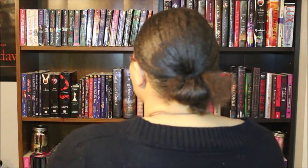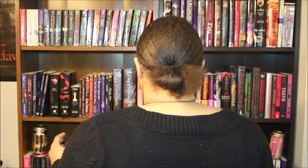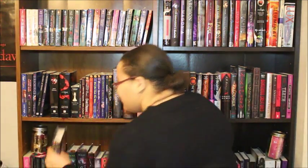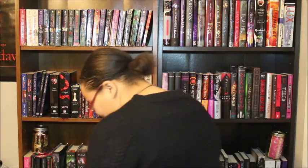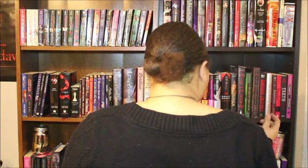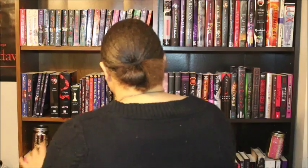Okay, first book in the series, Twilight. Second book in the second series, Crown of Midnight. A blue book. Blue. Ooh. Diamonds in the Rough. A book that has 7 letters.